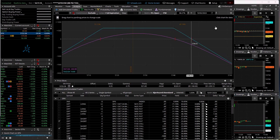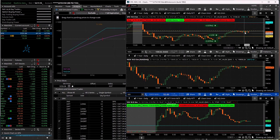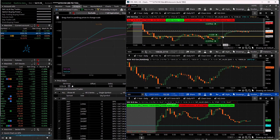Well, let's just stay asleep here right on the lower expected move line. It's been here for an hour. Might as well stay.